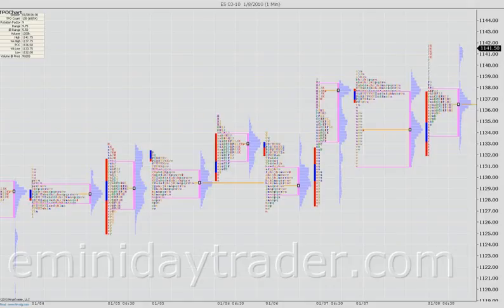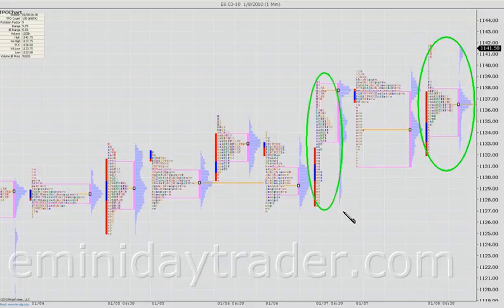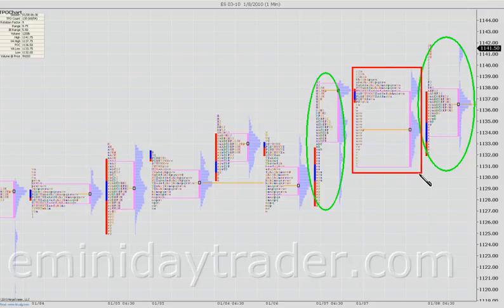Here's a look at the market for Friday, January the 8th, 2010. Well, our up auction has continued, as we've been mentioning all week, and even before that. Of course, we're looking here at our profiles. This is today's profile. Here's yesterday's profile, and the one in the middle between them. This is what occurred overnight, so we divide them up that way.